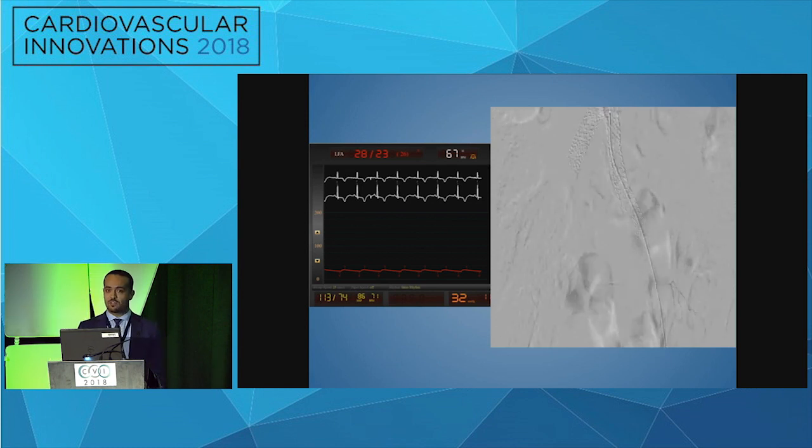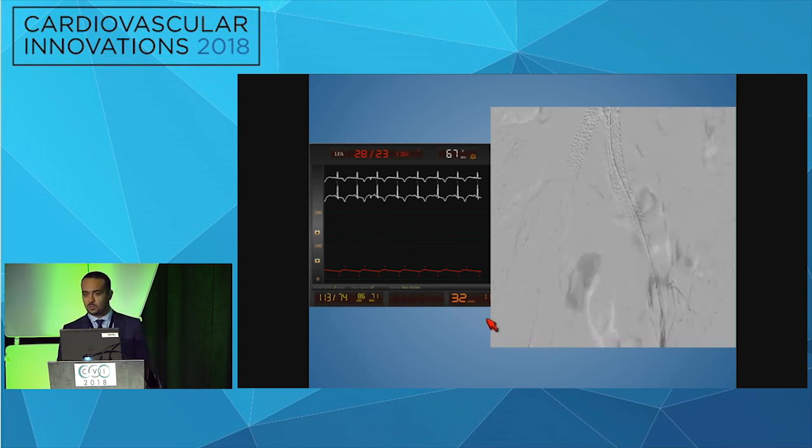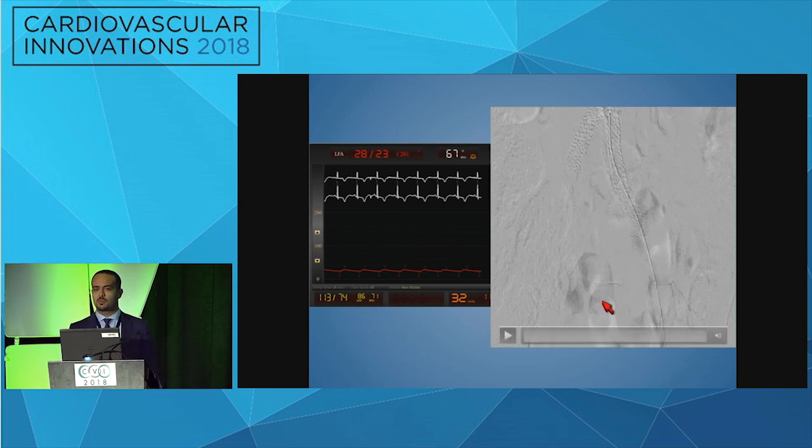This is, by the way, her waveform from the sheath, and the blood pressure. The first chart was pretty much concerning, similar to their initial picture. There's not much flow going up in the stents or in the distal aorta.